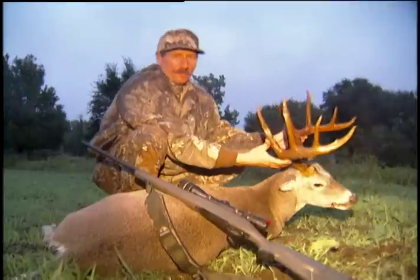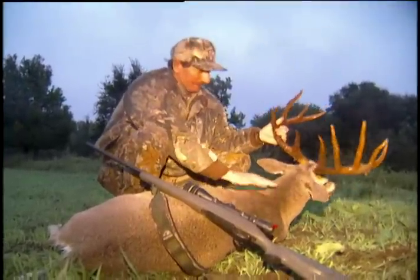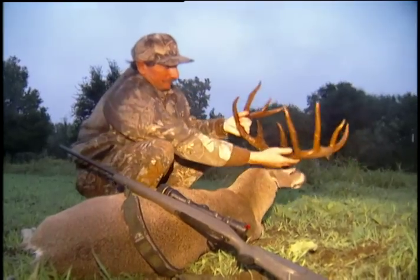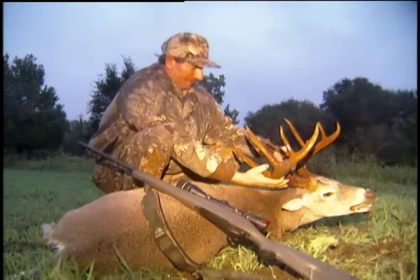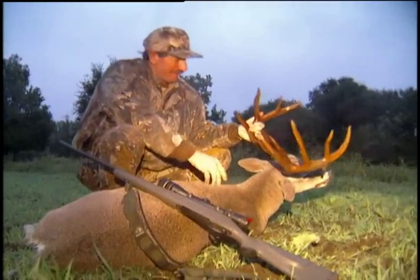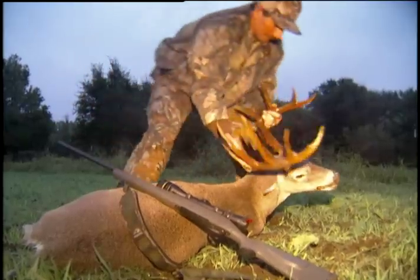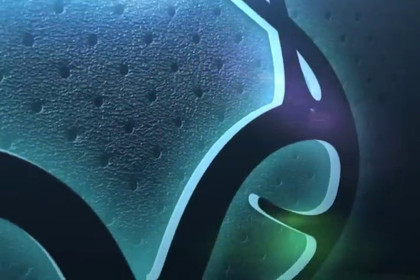Boy, that's why you get up early and stay out late. Sit through the weather like this, anything is nice. That's a nice Texas deer right there. That's an awesome 2.5, 3-day hunt here. That's what it's all about, guys. Look at that. Congratulations, Dale.